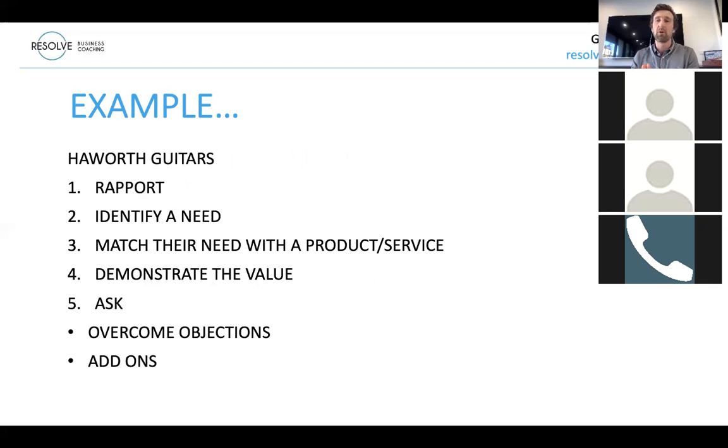But this has happened multiple times before, where someone's walked into the store, one of my guys has gone up and said, do you need a hand? They say, no, I'm just looking. But I'll wait until they get to the back of the shop, where I'm working on a guitar, and then I'll just start a conversation. How you going today? What are you up to? Checking out some guitars? Yeah, great. And just start a regular conversation with them.